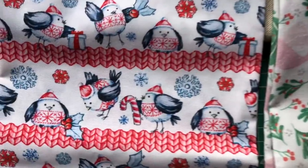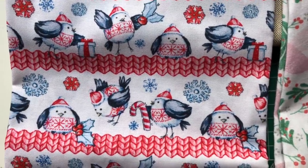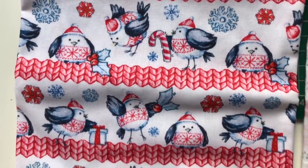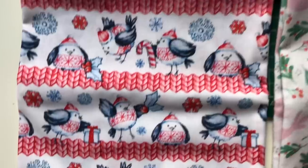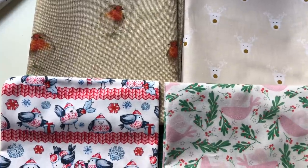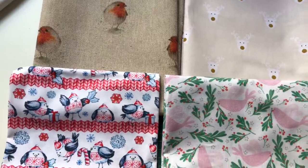And then we've got some cute little robins wearing their knitted jumpers. And it's got some knitted detail on it as well. So I thought all the knitters out there would love those ones. So those are just a few of the fabrics in my shop. I do have other Christmassy fabrics. I'm going to show you those as well.